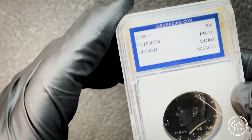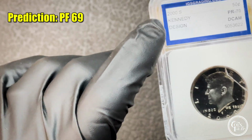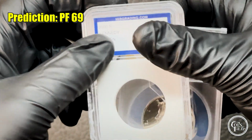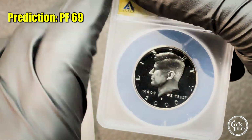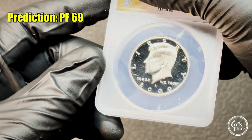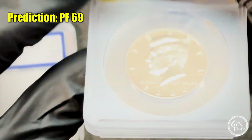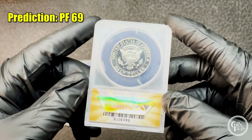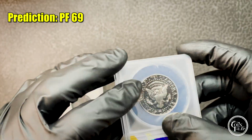Next one up, still IGS grading, 2000 S proof, perfect grade, DCAM. And again, here's the coin. Most of the stuff you see is on the holder itself, but overall the coin is very, very sharp, very high contrast. Cameo, deep cameo as they would call it. Modern coinage on the proofs are very good at that, but overall, very happy with the coin.